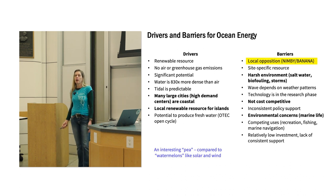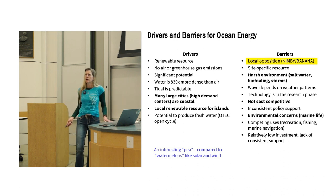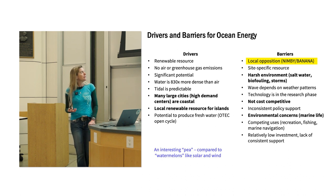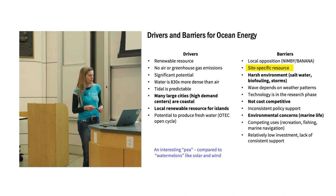So NIMBY is a problem, sometimes less so than offshore wind, because some of the ocean energy options are underwater, so you don't actually see them. But some of them don't have that advantage. Very site-specific. We have to be where the ocean energy is.